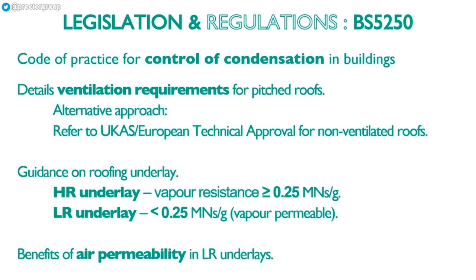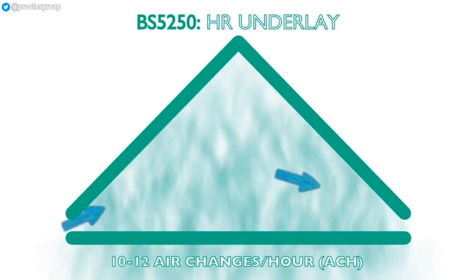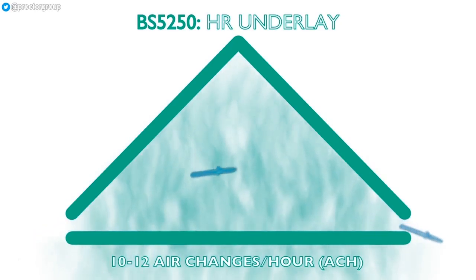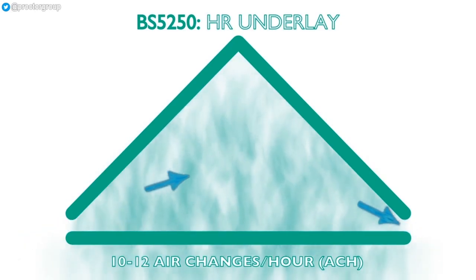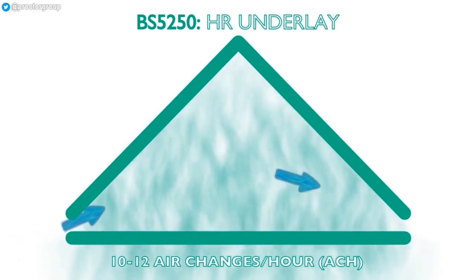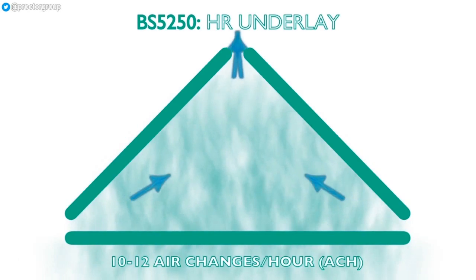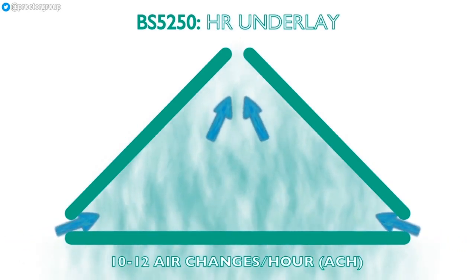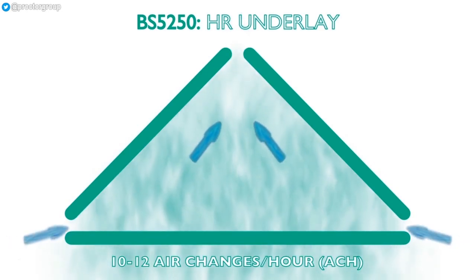HR underlays and vents. For type HR underlays, ventilation openings are typically required at the eaves and/or ridge of the roof, to ensure sufficient airflow is provided to remove moisture vapour from the loft space. Whether ventilation is needed at both eaves and ridge or at the eaves only is dictated by the size and shape of the roof, as is the size of the openings required.